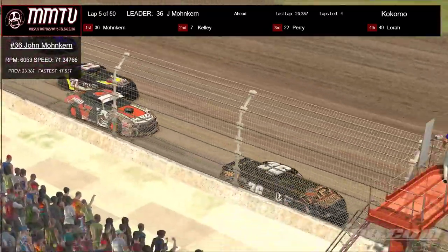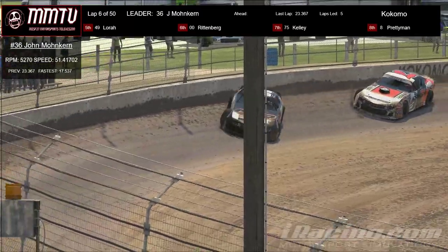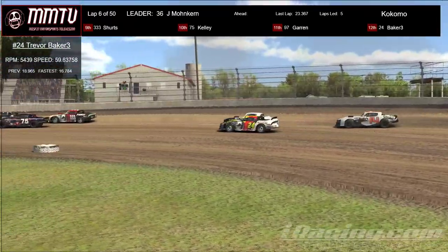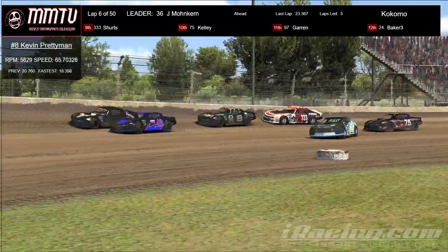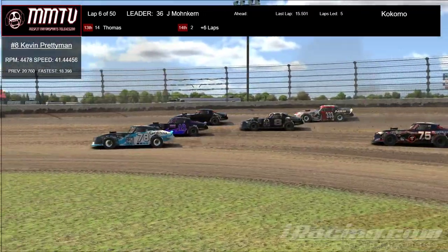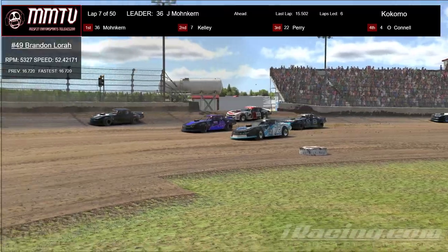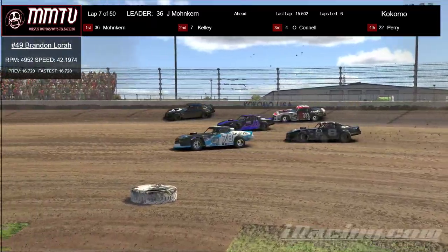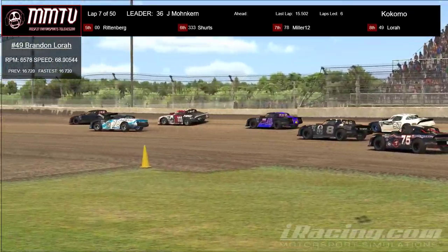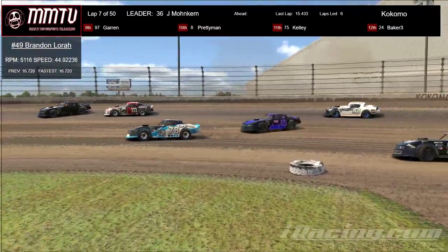Here they go. Monkern gets another good start. Shane Lee's under some fire there from Perry. Torrin just got into the wall big time. 3 wide just in front of him, man. 5, 4? Yeah, it seems like. How many is it? Towards the back, they're 4 wide.